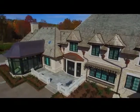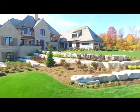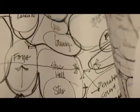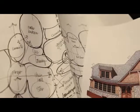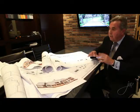So our design process is really quite interesting. We start off by doing a site analysis and then forming a design through bubble diagrams. And these are what room goes with what room, and where do I have to access this, and where am I getting my light from? All those kind of things go into it first.